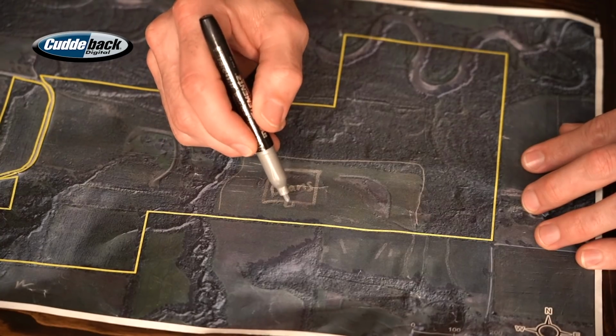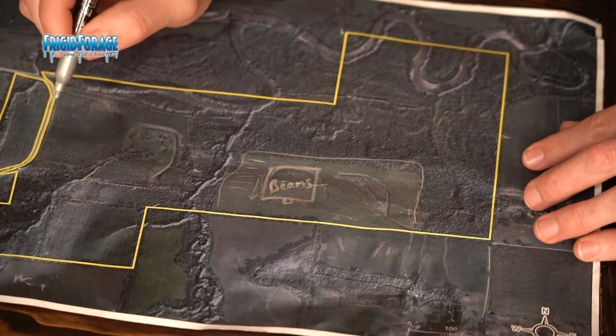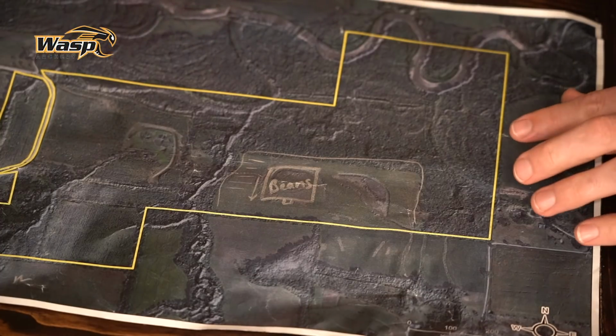So we set that tower blind there just because of the northwest winds, the north winds that blow it all towards the south, right? So that's the most predominant wind in the wintertime. So a standing crop of beans does work really well right here.